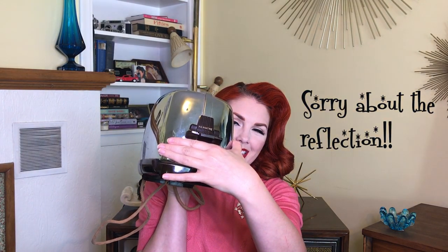Okay, next up, also from this weekend, this super awesome 1950s Kenmore toaster. Yeah. Super cute, chrome, works. I do think I'm gonna have my husband redo the plug though. It's looking a little iffy, I see wires. So I think I'll have him redo that plug. But it's an awesome shape other than just the end of the plug.